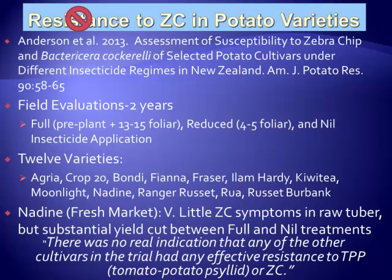So those were some of the better studies conducted to look at ZC resistance in widely grown varieties in North America as well as in New Zealand. There doesn't appear to be resistance among them. There are 4,500 potato cultivars out there, and this is a small sampling, but nonetheless they're the most widely grown. So my thinking was, when we run into issues like this, to look outside the normal gene pool of cultivated potato and look at some of the species relatives.